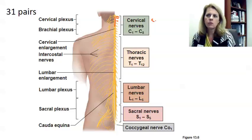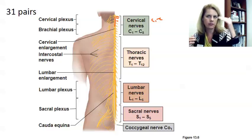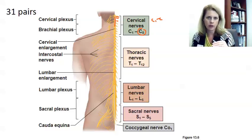And C1 through C7, they come out in the intervertebral foramen above the vertebra that they're named for. So the C1 spinal nerve comes out above the C1 vertebra. And the same thing happens with C2, 3, 4, 5, 6, and 7. Now, the C8 cervical nerve comes out below the C7 vertebra. The rest of your spinal nerves come out below the level of the vertebra that they're named for.